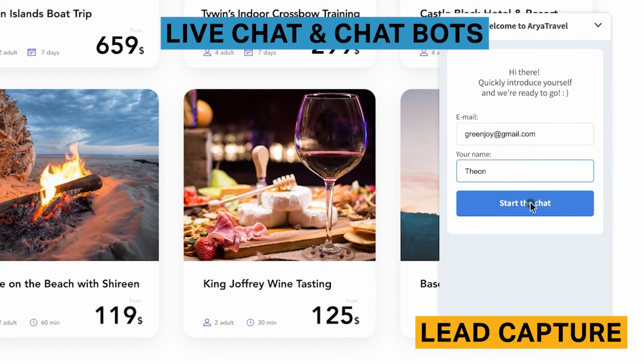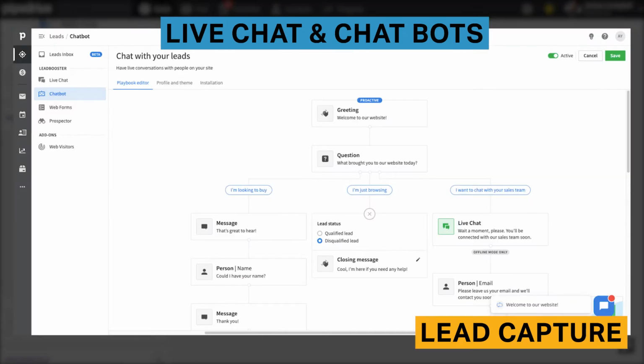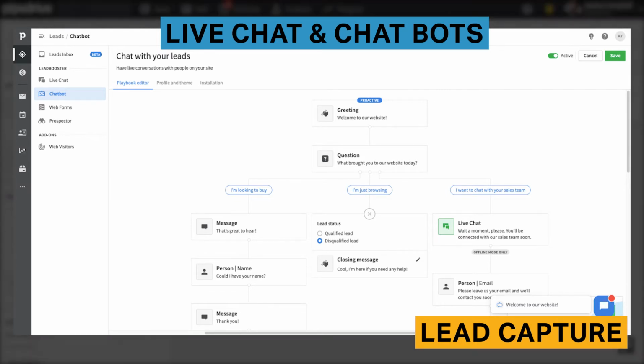website to capture lead information. Overall, this feature is very intuitive to use and configure. Pipedrive lets you create a flow map that visually represents how a person you are chatting with can become a lead. You can choose which fields or questions are applicable in the workflow, and depending on how a person answers, you can capture them as a lead.